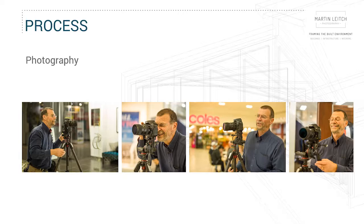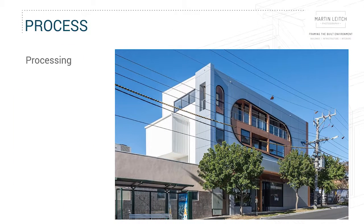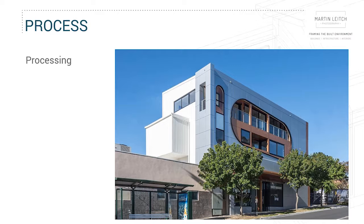Also processing. I talked about getting the balance of the light and the shadows correct. But one of the other things we can do, and this is a really extreme example, I'm not suggesting I do it all the time, but this is a building I shot for an architect down in Hampton, I think it was. And you can see there's a lot of ugly stuff hanging around. So through post-production, we can actually start to tidy it up and make it look slightly better by getting rid of all that stuff, okay? As I say, this is an extreme example, and it's not something I would necessarily do all the time.